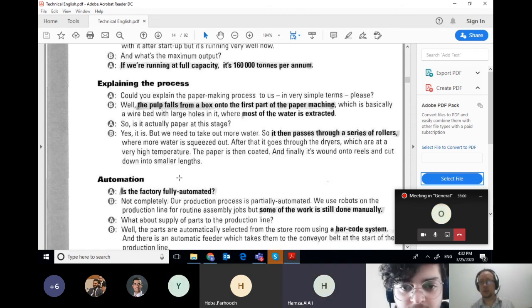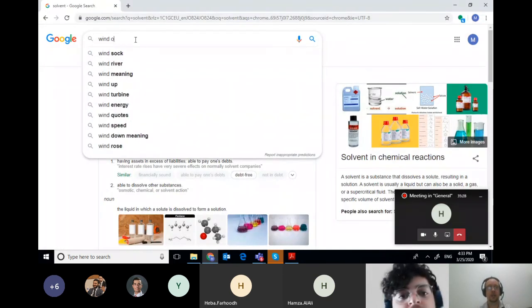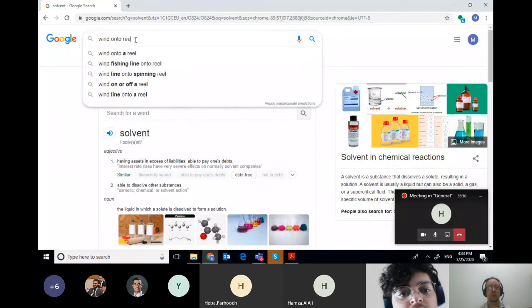It means to tease. Okay, wind you up means to tease, but the literal meaning for wind is to turn so that it gets tighter and tighter and tighter. Good. So what do? The paper is wound, where was it? Wound onto reels and cut down into smaller lengths. Let's see if we can find a picture of something that is wound onto reels.